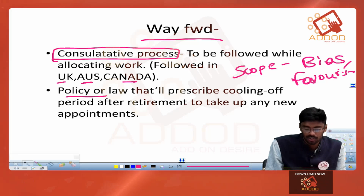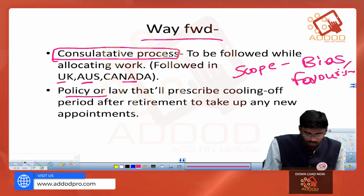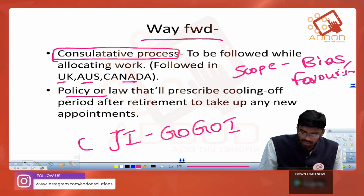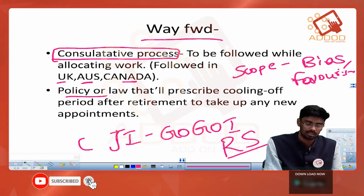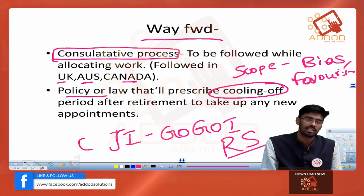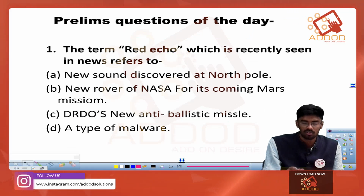The other process: there should be a policy that will prescribe a cool-off period for judges who have retired but are taking appointments right after their retirement. Let's say Justice Gogoi, Chief Justice of India. Right after his retirement, he has been nominated for Rajya Sabha. There hasn't been much time between his retirement and his appointment. So what the article suggests is there should be a government policy stating a cooling off period, so that there won't be any attraction or bias towards the government by judges who will be retiring soon. So these are the other issues in the Supreme Court we have discussed earlier: appointments and transfers, sealed cover, and post-retirement appointments.